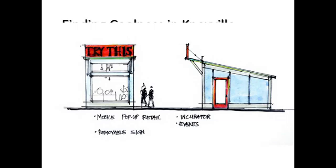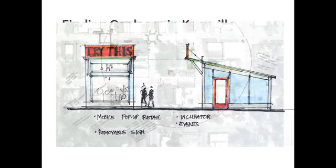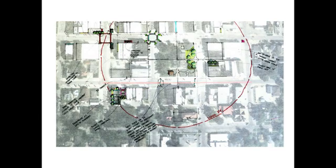And this is an example for you all here. So small enough it can be put on a tow truck bed and moved around to various locations. It's very bright. This one has a side doorway and a big storefront window that show the product. Let's keep going.